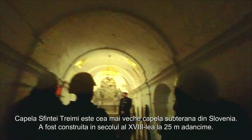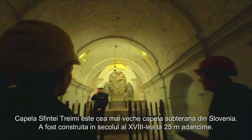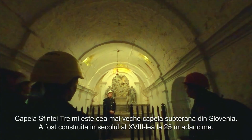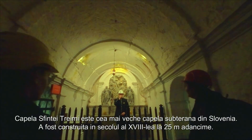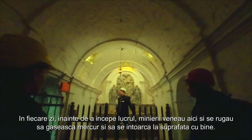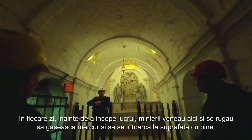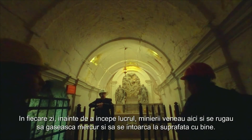Now we are in the Chapel of the Holy Trinity. This is the oldest underground chapel in Slovenia, so it also has cultural value. The chapel was built in the middle of the 18th century, and we are now 25 meters below the surface. Miners gathered here. In old times, before they went to work, they were praying here that they would find ore and that they would return happily, things like that, and then they went through those stairs to work.